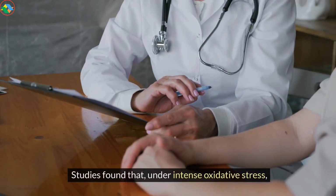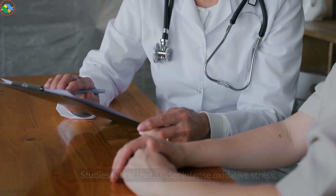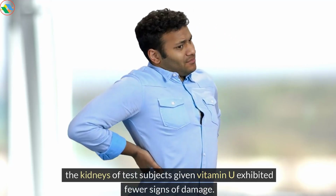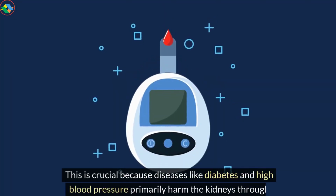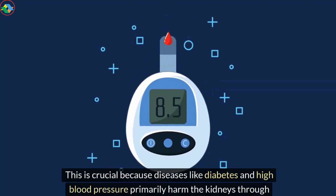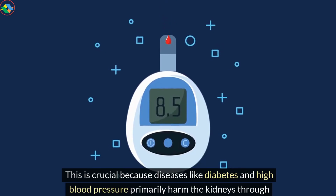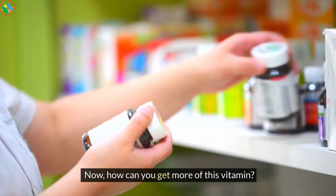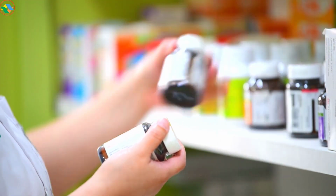Studies found that, under intense oxidative stress, the kidneys of test subjects given vitamin U exhibited fewer signs of damage. This is crucial because diseases like diabetes and high blood pressure primarily harm the kidneys through oxidative stress. Now, how can you get more of this vitamin?